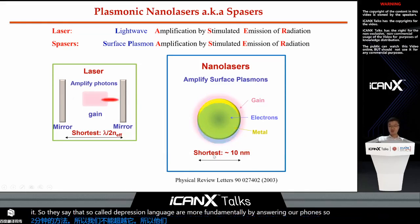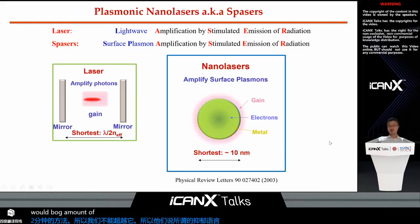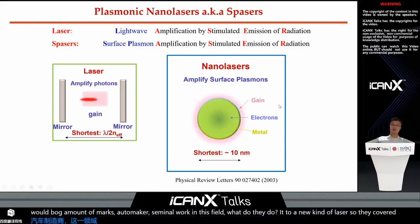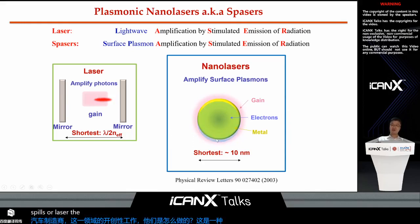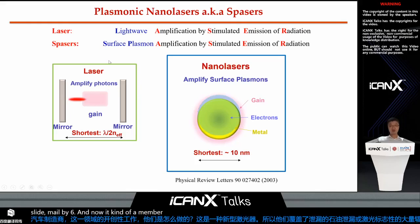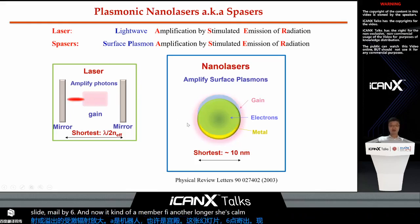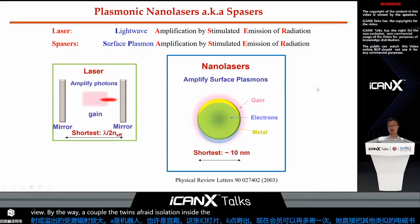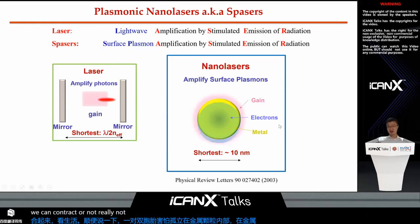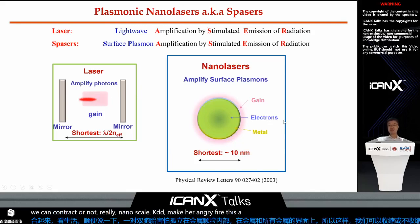So in 2003, David Bergman and Mark Stockman made a seminal work in this field. They proposed a new kind of laser, which they call spaser. A laser is an acronym for light amplification by stimulated emission of radiation. For spaser, we replace this light wave by surface plasmons, and now we amplify another quantum. It's another electromagnetic mode, not directly a light wave, but coupled with a free electron oscillation inside a metallic particle, or on an interface of a dielectric and a metal. In this way, we can construct a really nanoscale cavity, and if we can amplify this mode, we can get a laser truly at a nanoscale.